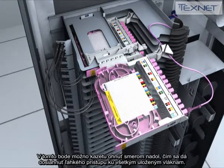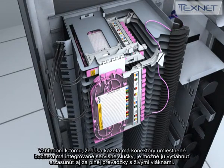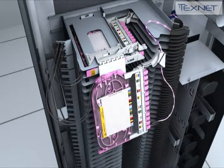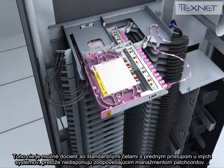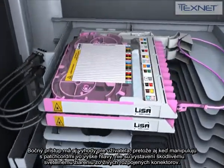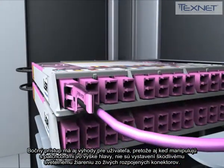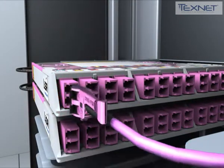At this point, the tray can be pivoted down, providing access to all of the internal fibres and both sides of the connectivity. Because the LiSA fibre tray has side-facing connectors and an integrated service loop, it's possible to pull out or push in the tray even when live fibres are connected. This isn't possible with standard front-facing systems because generally there is no slack management of the patch cords. The side-facing design also has benefits to the user because even when they are patching at head height, they are not exposed to harmful light exposure from live unmated connectors.